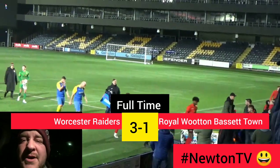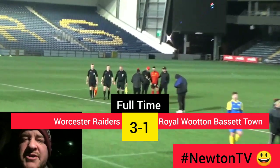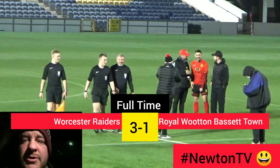Hopefully Friday night, bit of Midland Youth League action. Bit of a local derby as Redditch United take on Pearsall Town. So looking forward to that.